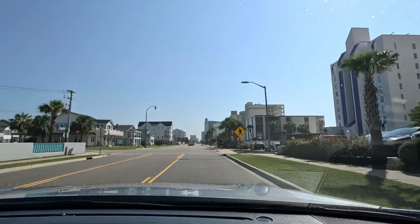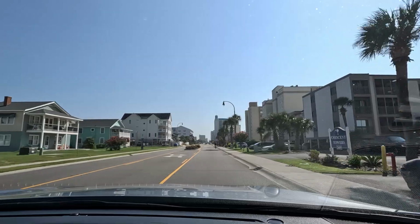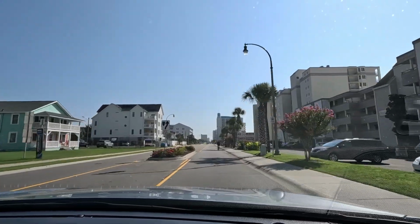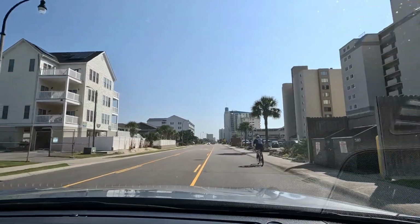Hello from Myrtle Beach. Today we're actually in the city of North Myrtle Beach, which is, as you would expect, just north of Myrtle Beach here in South Carolina. We're going to give you a tour of Ocean Boulevard up here in North Myrtle Beach.